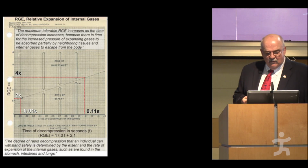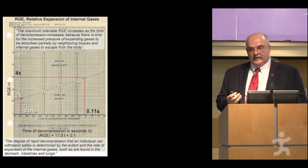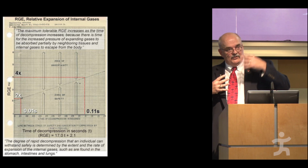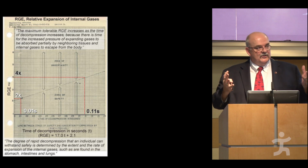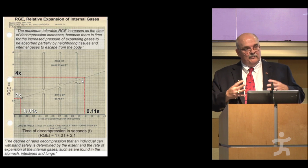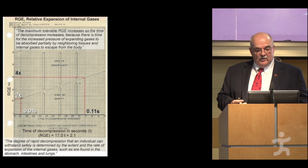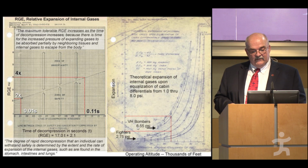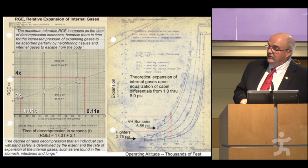inside. What they found out is shown here, which the real take-home message is, if you decompress quickly, like in a fighter jet, and the canopy blows off and boom, you're decompressed, you can only withstand about a 2-fold increase in gas expansion before you start having tissue trauma. If you're in a big bomber or a commercial airliner, you can use a higher pressure differential because it'll decompress slower, so you can withstand a 4-fold increase in gases before you're hurt. And so based on that, they came up with, for very heavy bombers, they would use 6.5 psi, and for fighters, they would use a little less than 3 pounds per square inch. Okay? As far as I know, these are pretty close to the guidelines they use today.